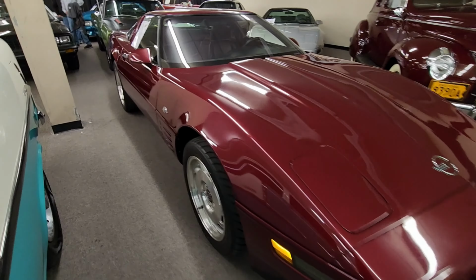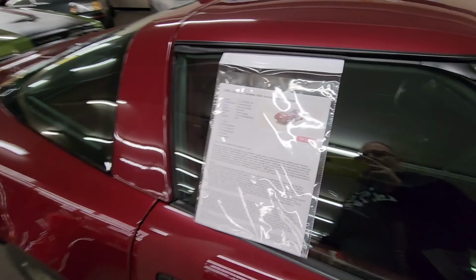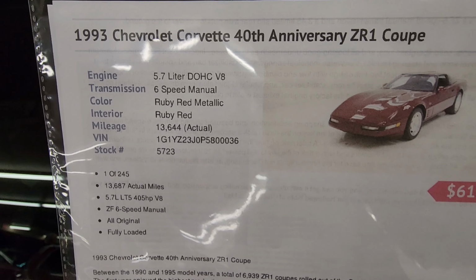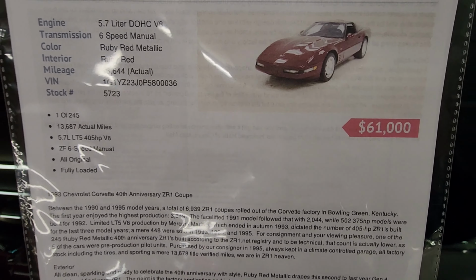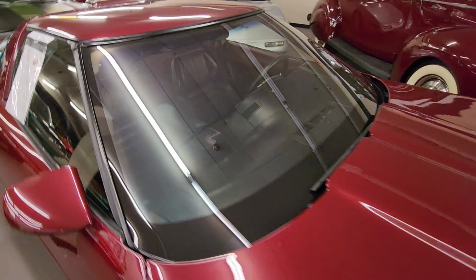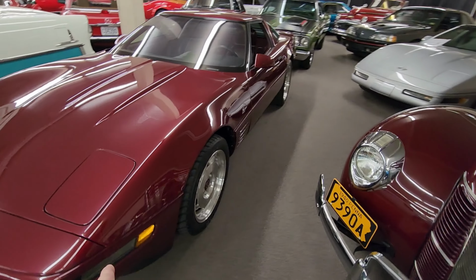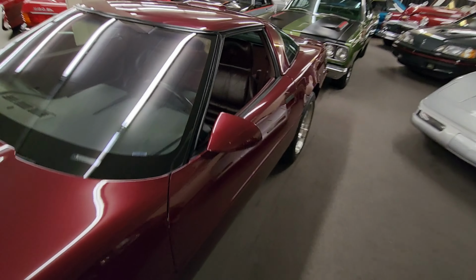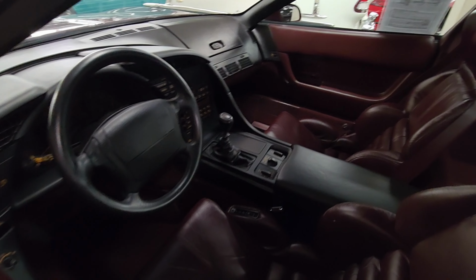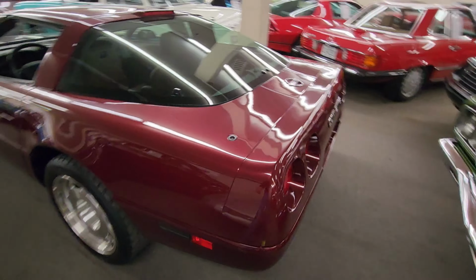This one caught my eye for two reasons. One, it's a 40th anniversary C4. The other, because it's a ZR1. So, 13,644 actual miles, 1 of 245 made. They're asking 61 for it, all original, fully loaded, all the paperwork, of course. I'll roll you around here. I'll be honest, it's the first and only time I've seen a 40th anniversary ZR1. You know, obviously there's some floating around. They made 200 and some of those. But yeah, there you have it. Back up here and show you the back.